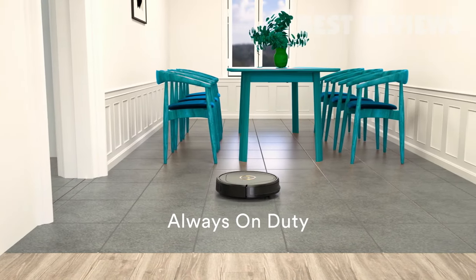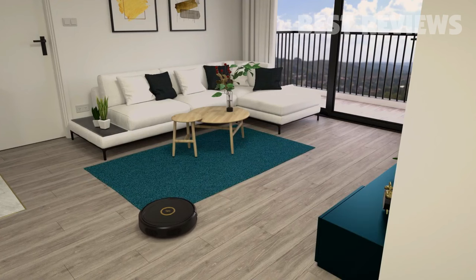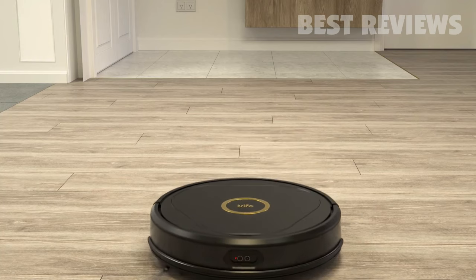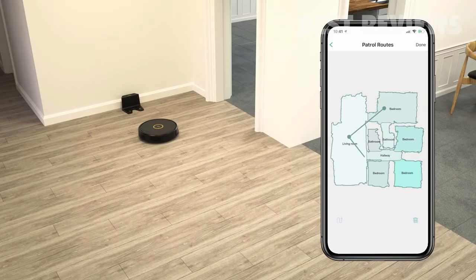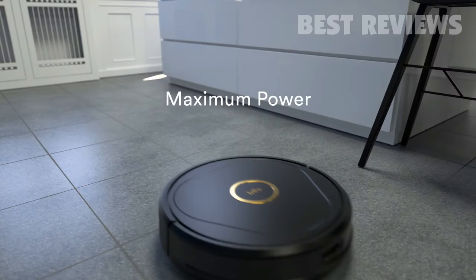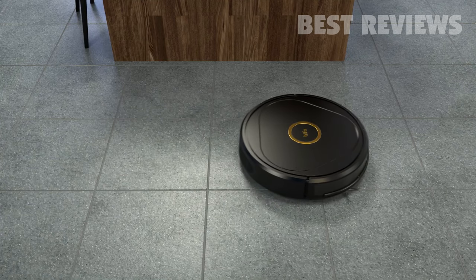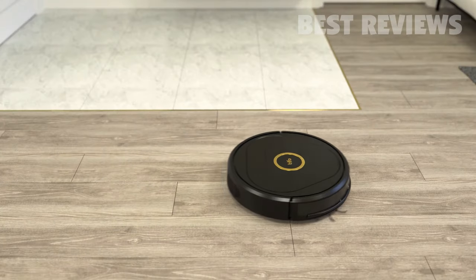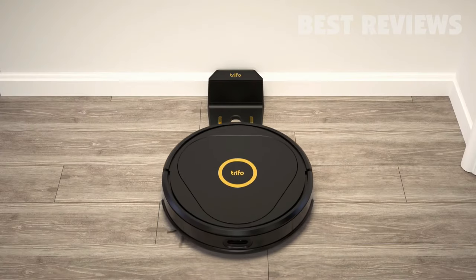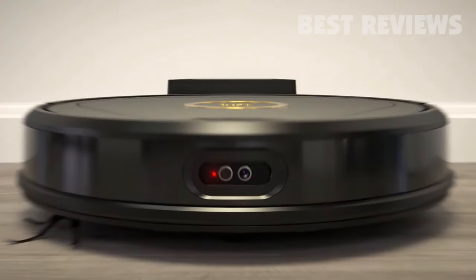Protecting and serving my family 24/7 means staying on top of things, so I'm constantly learning my surroundings, making it easy for family members to define patrol routes among the auto-recognized rooms and set no-go zones with a Trifo Home app. I wouldn't be much of a superhero if I wasn't strong. With 3,000 Pa of suction and unmatched battery life, I stay sharp and ready for any mess. With great power comes great responsibility.